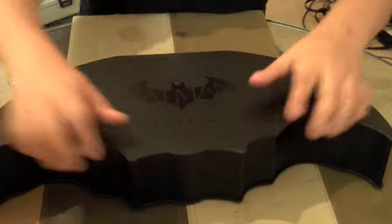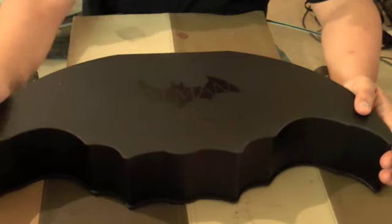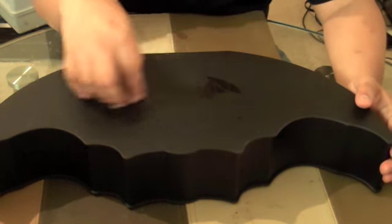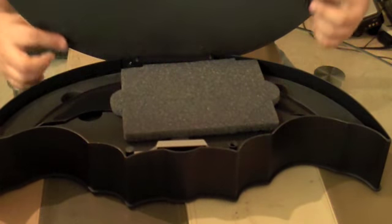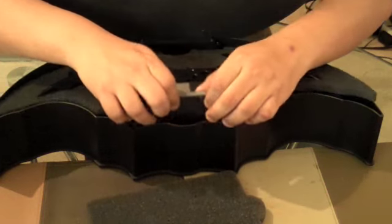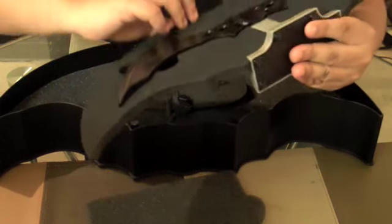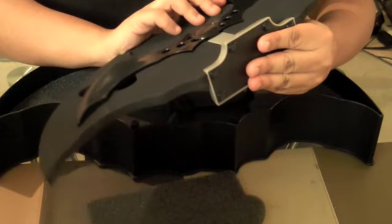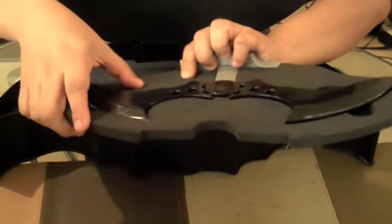So, you guys are probably not seeing this, but there's a Batman Arkham Asylum logo here and stuff. And this opens this way. You can't really see it, but there's this foam thing here. And here's the stand. This is very interesting. This is foam. Uh-oh. Is this really it? This looks really cheap.